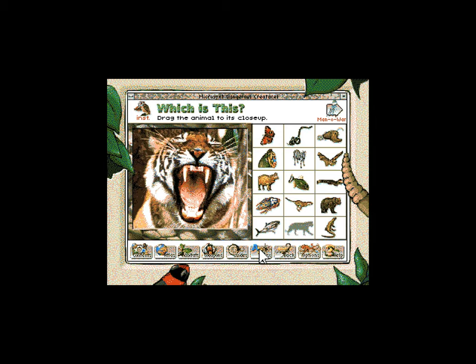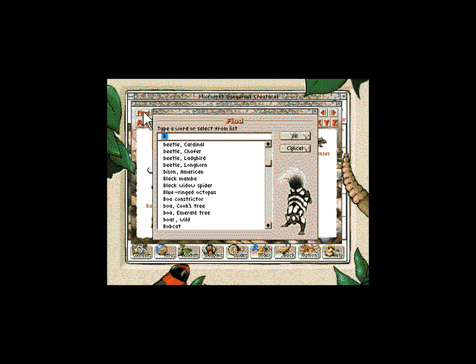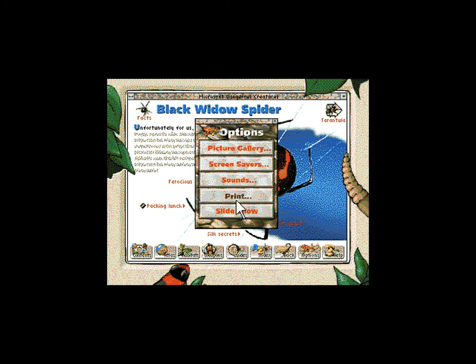Yes! In the index, I can find all types of creatures by clicking buttons. Or by typing. With the options menu, I can print or copy any creature to the desktop or to the clipboard. Or control whether there's a lot of noise or just a little. I can even install a screensaver.